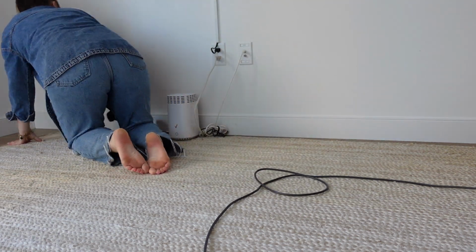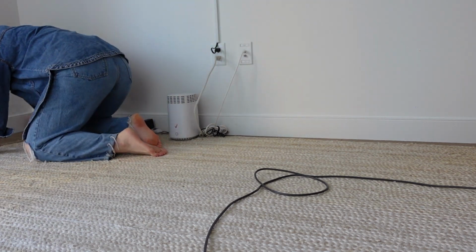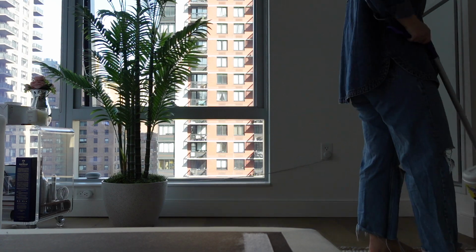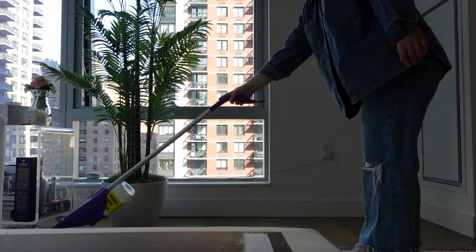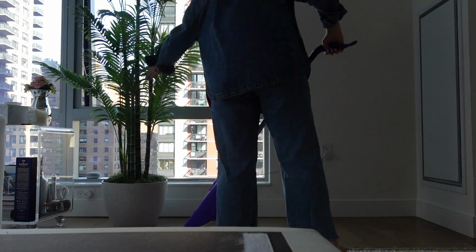Then it was time to wash the floors. We don't have a whole mop situation. We just use this Swiffer WetJet, and it's good enough. So you have to move things, wash the floors, move them back. I did this for a while until all the floors were clean, and then it was time to put the cushions back on the couch.